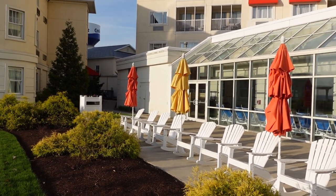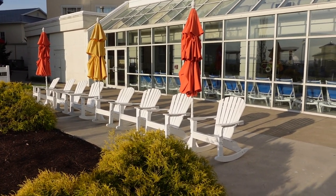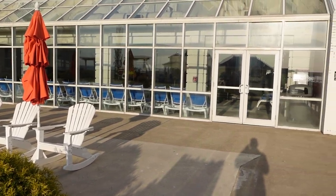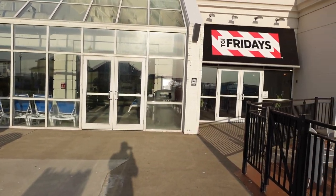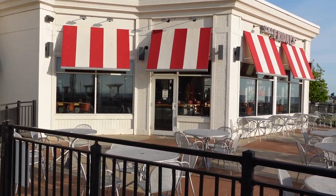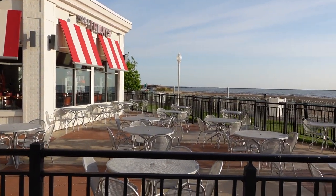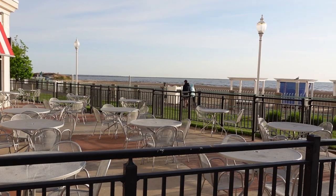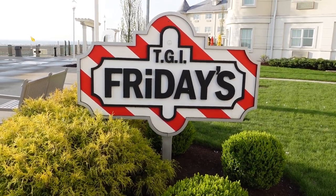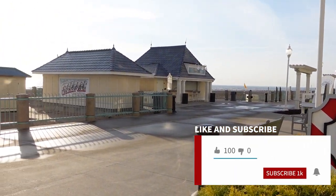So heading outside, we actually have right in front of the indoor pool these nice lounging chairs. They rock, looks like. They got a little sunshade. These are right next to TGI Fridays, and TGI Fridays does have an outdoor seating area too. TGI Fridays is right behind the sandbar.